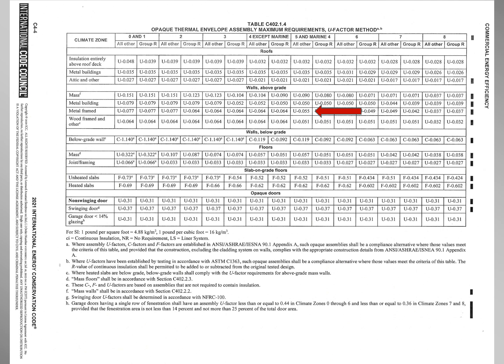The U factor is a measure of thermal transmission through the assembly. Many people in the industry do not understand this value well. The majority of people understand the R value well. The R value is the measure of resistance to thermal transfer through the building enclosure system. The inverse of the U factor is the R value.